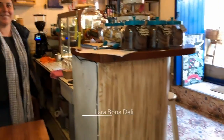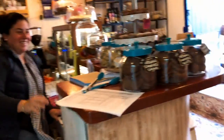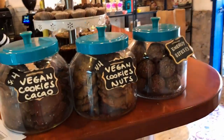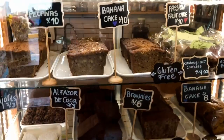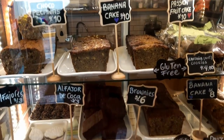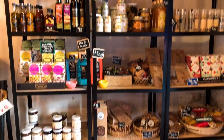Found this really cute little place called La Rabona. Hi. Look at all these yummy, they've got vegan cookies, energy bites. Avo on toast, it seems. Come on. Yeah, I got them. Banana cake. How much is it? And all these lovely things. It's so cute in here.